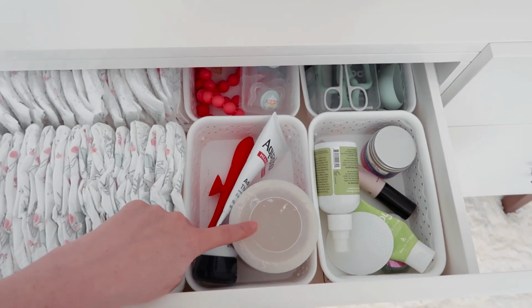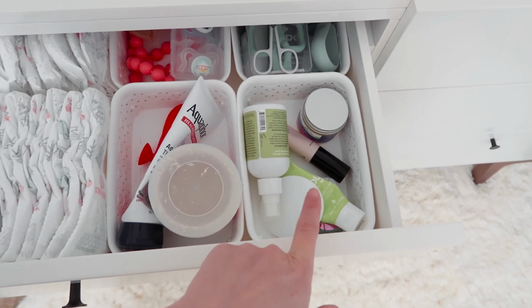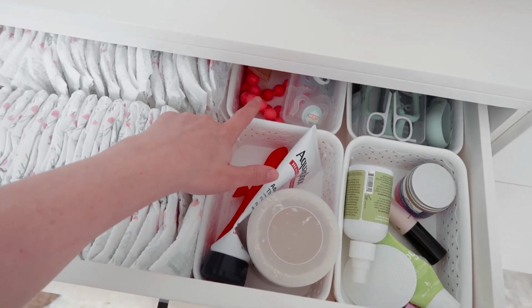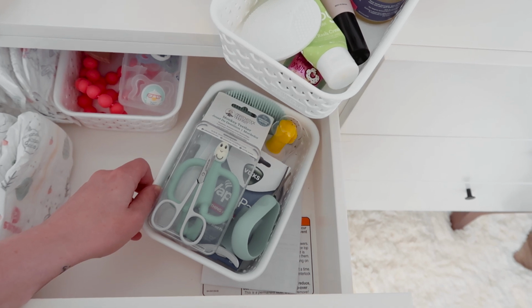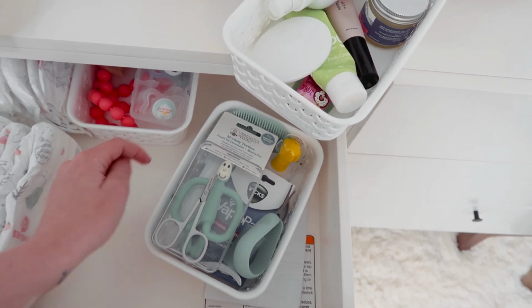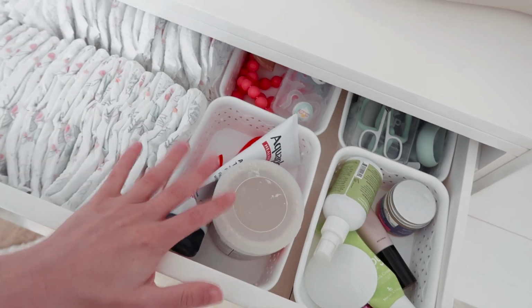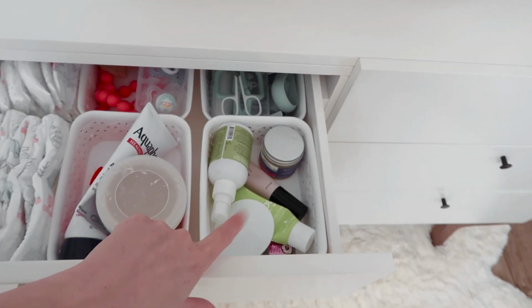This right here is gonna be stuff we use every day. This is kind of extra stuff or bath stuff. I have some teething toys and extra pacifiers that we haven't gotten to yet. This is the little medical drawer I have right here. It just has nail files, nail clippers, some Frida Baby stuff, thermometer, Vicks. And having all this stuff in one place is nice because when I do diaper changes, everything's right here. This looks clean. When I give her a bath, I use all this stuff.